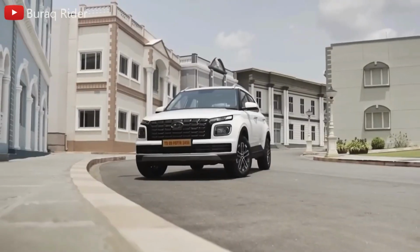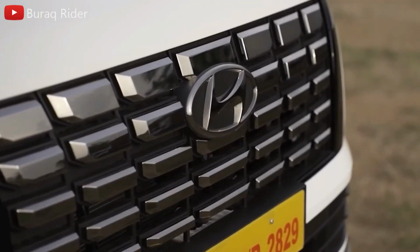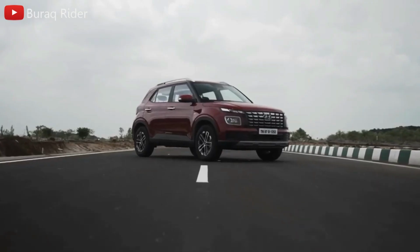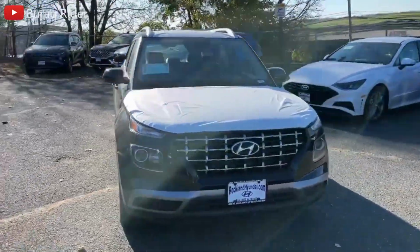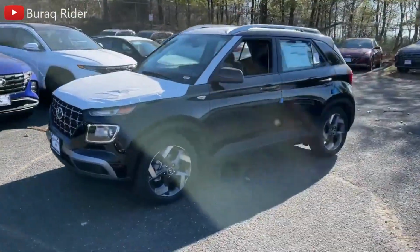And in today's video I am showing you the all-new Hyundai Venue. Hyundai's smallest SUV, the Venue, packs a lot into a very compact package. It excels at everyday tasks and is comfortable enough to take on a road trip. It's a great value and comes with most of the latest safety and technology features. If you want something more practical and stylish than a subcompact sedan, it'll be worth your time to check out the Venue.